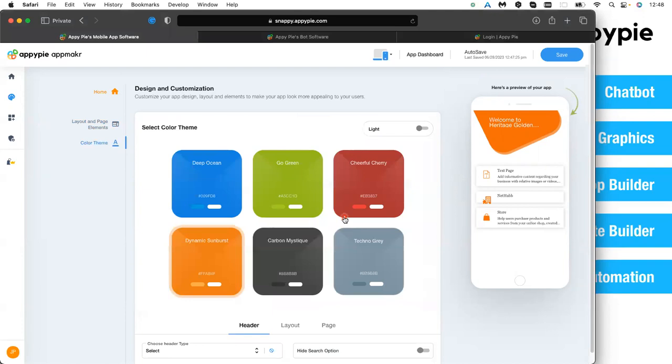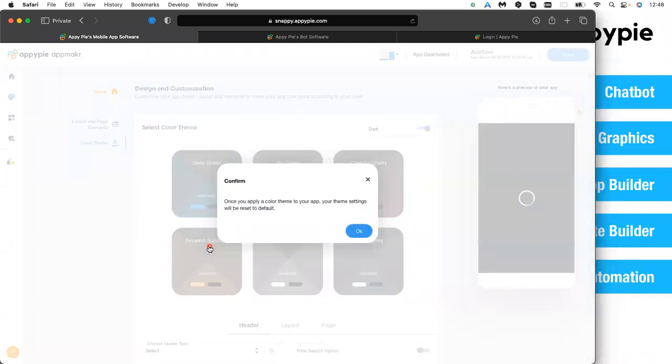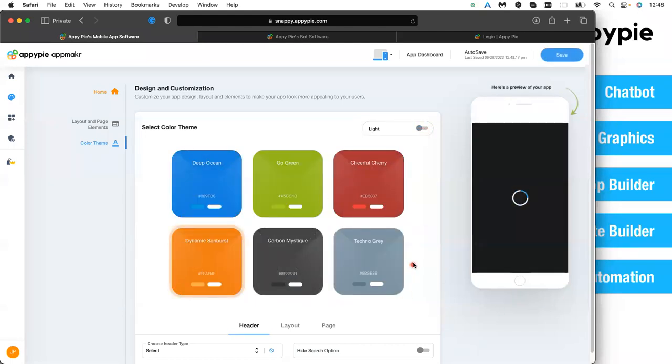We also have different themes, color themes that you can select from. We have light themes and we have dark themes. Okay, so just quickly to show you a dark theme here. Okay, that's what a dark theme would look like. Okay, or we can go back to the light theme.